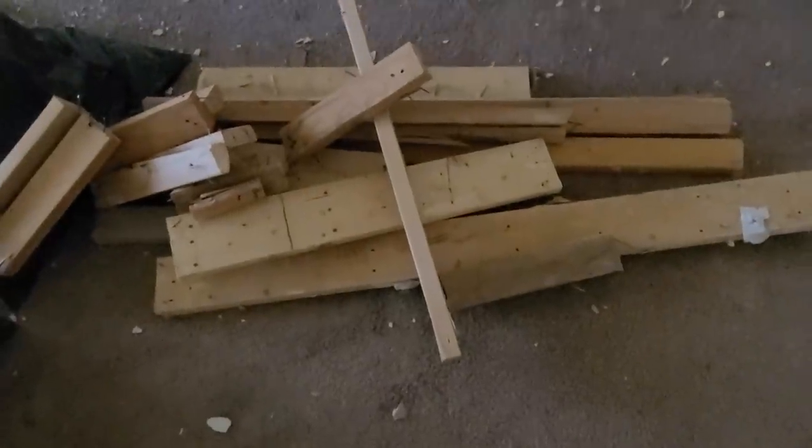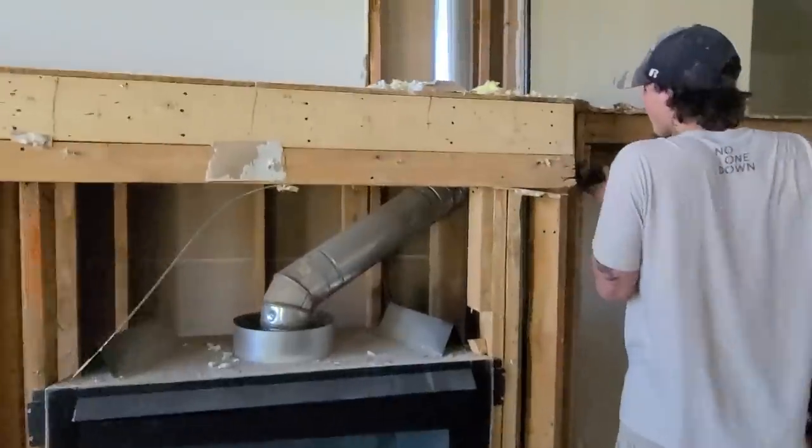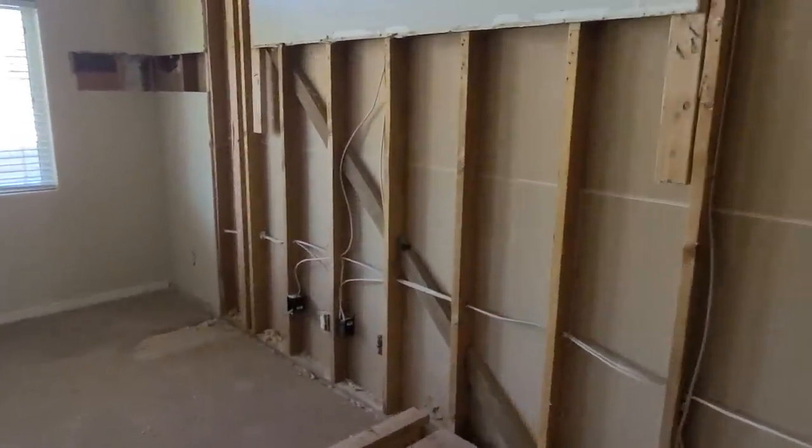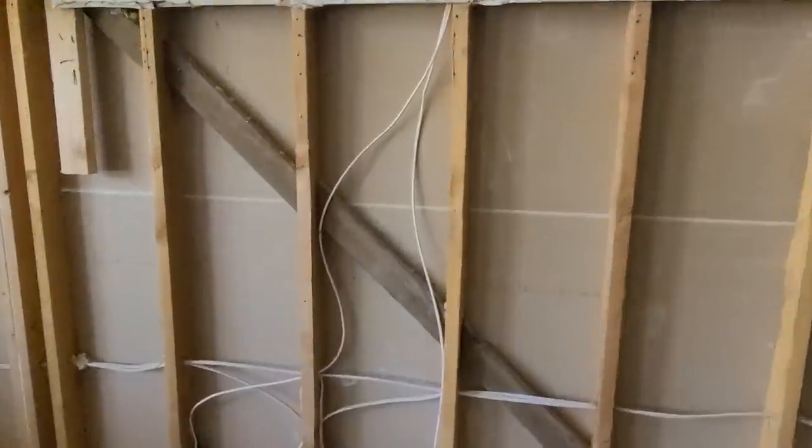I think Kevin wants to save all this gold right here. I leave for 5 minutes and these guys yank this thing out of the freaking wall. It's all gone. All gone. All of it.